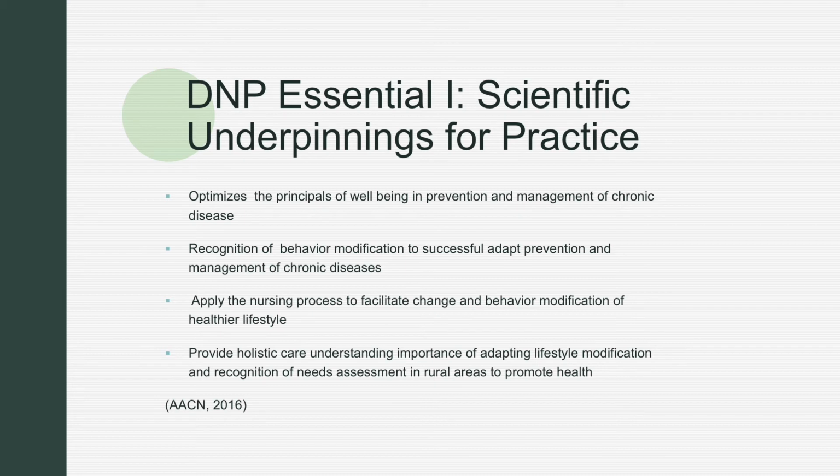So next, I'm going to talk about the actual DNP essentials. So the first one is scientific underpinnings for practice. This optimizes the principles of well-being and prevention and management of chronic diseases. We're able to recognize behavior modifications and adapt preventative services and management of chronic diseases. We apply the nursing process to facilitate changes in behavior modification, and we provide holistic care, which is an essential of being a nurse practitioner in general.